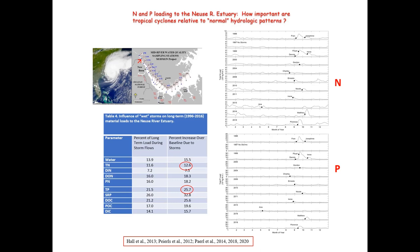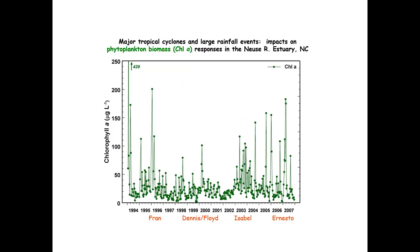So this would be the spring runoff, and that's mostly anthropogenic nitrogen that's coming from runoff into our system. But when you get a hurricane or several hurricanes, as much as 80% of the load to the system is basically associated with these storms. So they're incredibly important in terms of nutrient delivery to our estuaries. And here's the TN percentage increase over baseline conditions when we get a storm. And here's phosphorus. So they're big events delivering lots of nutrients.